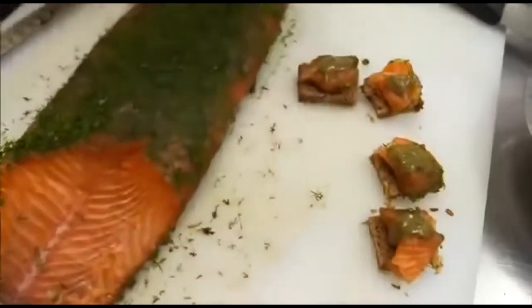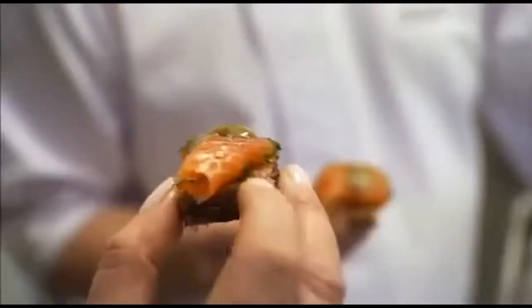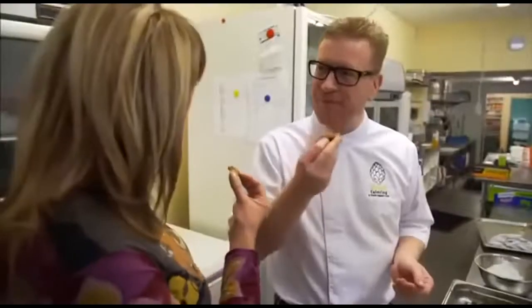Lots of fresh dill. I've never had Gravlax with the sauce before. Oh, it's all about the sauce. Oh, absolutely delicious. Cool. What a great tradition. It is. It's lovely to have the true Danish style. Yep.